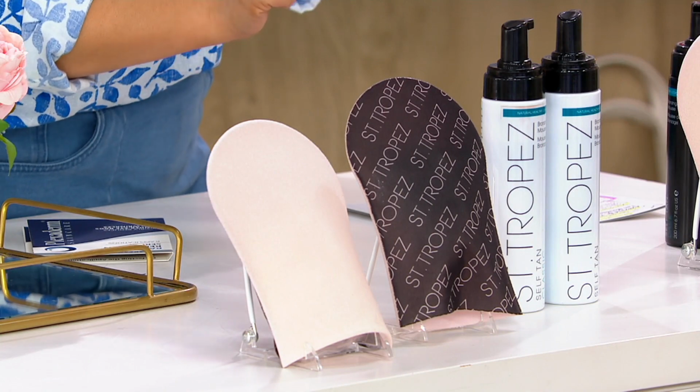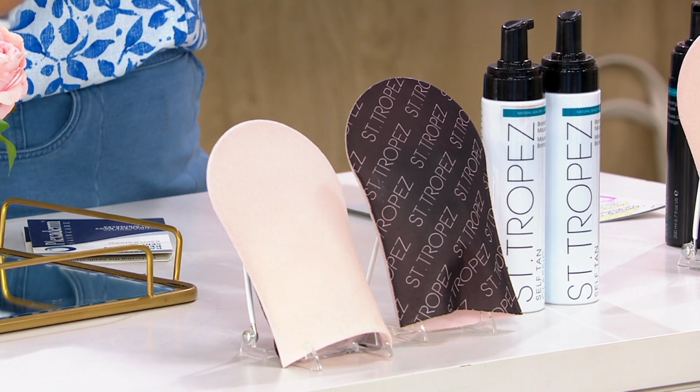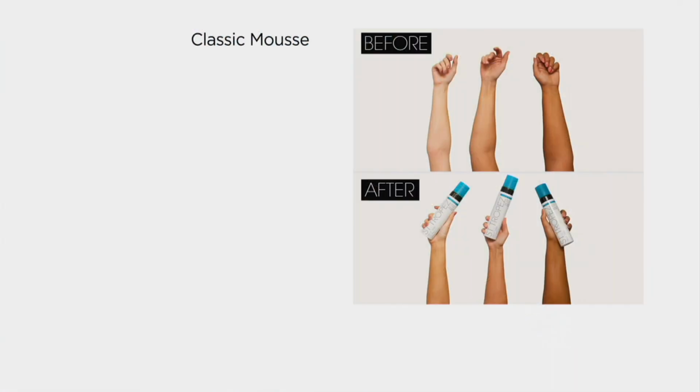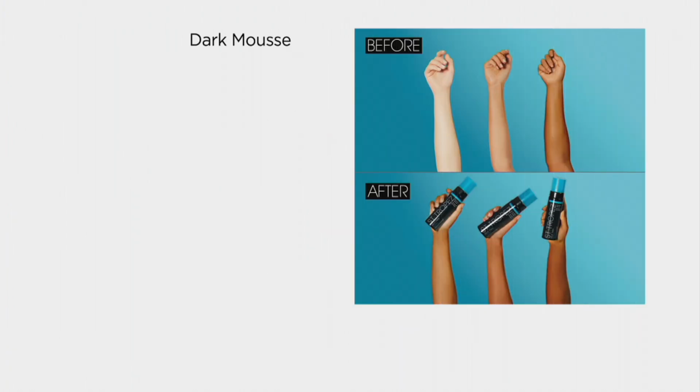It's a 282.336. Take a look at some of these before and afters. First, we're going to see the classic mousse and the before and in the after. If you're using the classic, kind of the richness and intensity of tan that you get. And then we also have the dark mousse. If you want to go a little richer, a little darker, sometimes that's really nice to use on your legs.